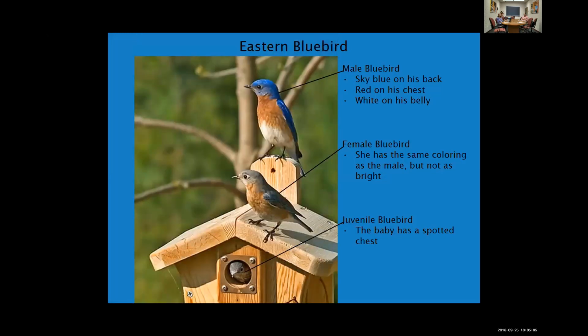This is a portrait of a bluebird family, so you can see the male is much brighter. The female is almost identical to the male, but a grayish blue, much more dull. And then the juvenile, who's peeking out of the box there, has a spotted breast. But when it leaves the nest, it's the same size as the parents. Baby birds are generally not smaller than their parents. They don't leave the nest until they're full size. You might also see a little yellow around the beak on the fledgling, and you'll see some more pictures of that in a moment.